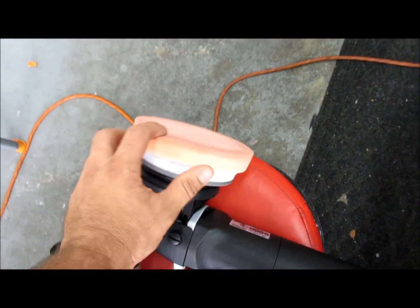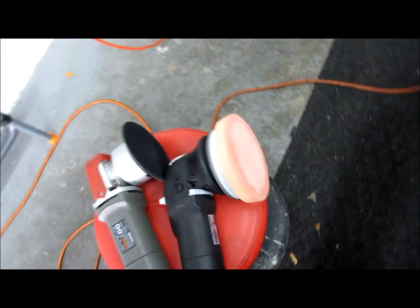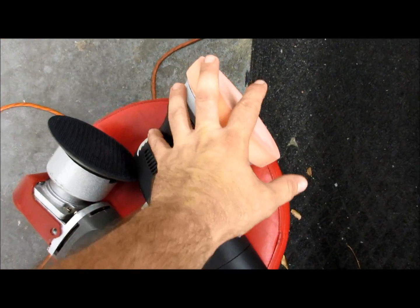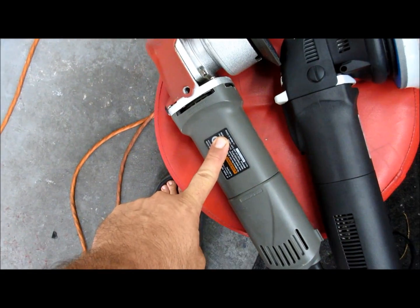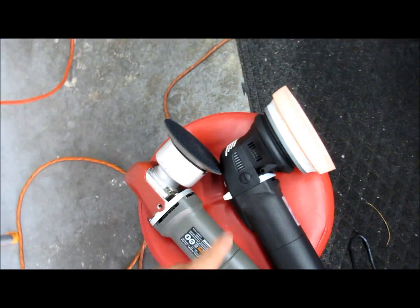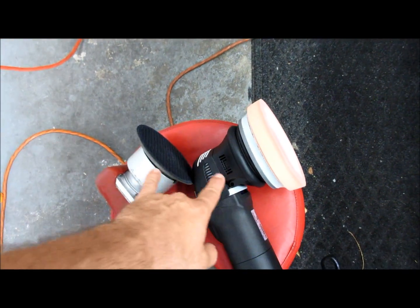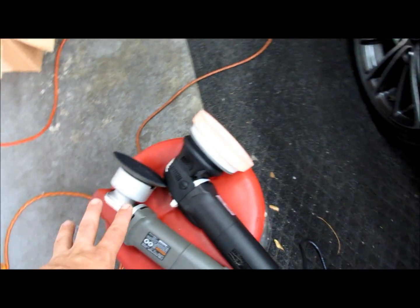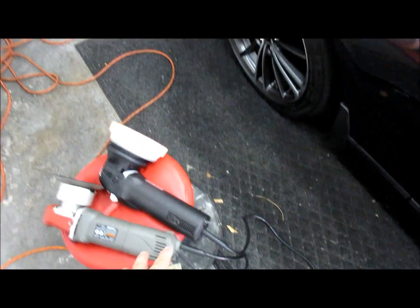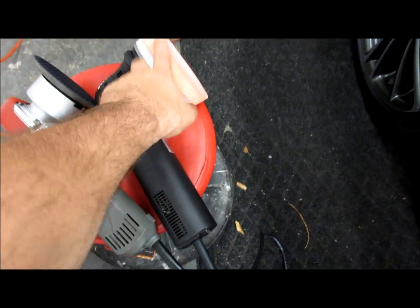DA, and I can tell you that I use the, there it is right there, the orange Buff and Shine 5.5 inch foam pad with Meguiar's D300. I'm just messing around with this stuff on both machines. There's a Harbor Freight dual action polisher and the Rupes Duetto. Rupes, however you want to say it, doesn't matter. So apples to apples, same pad, same compound, both maxed out on speed. Oh, I do have the washer modification done.